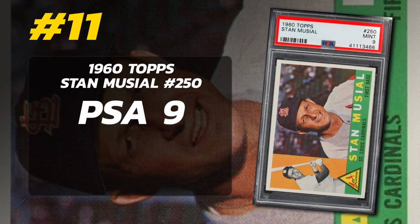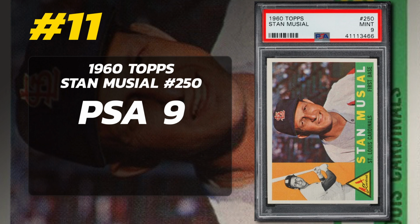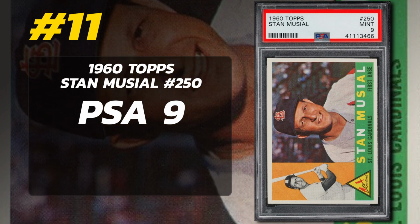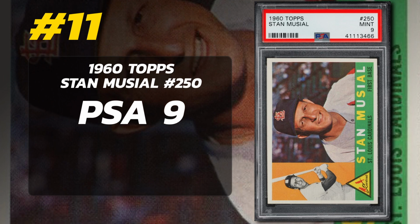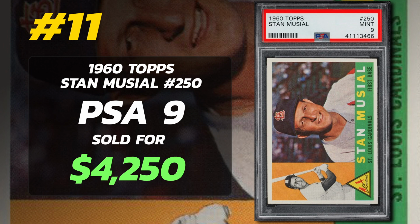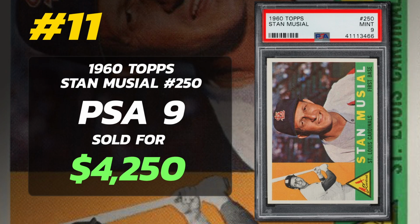Due to having no PSA 10s and the limited number of PSA 9 mint condition examples, mint copies command higher prices. For instance, a PSA 9 card was sold by PWCC Auctions in February of 2022 at Buy It Now for $4,250. On the other hand, PSA 8 sell for around $550.